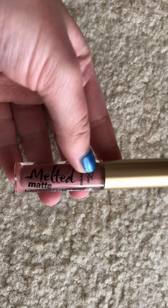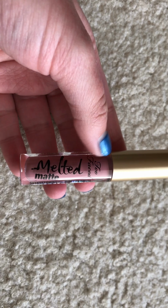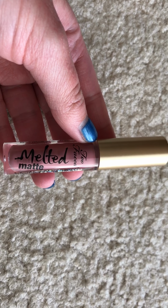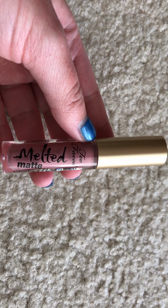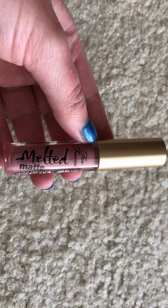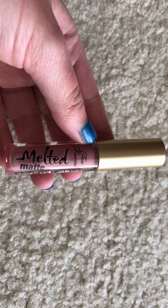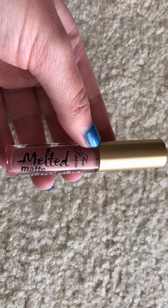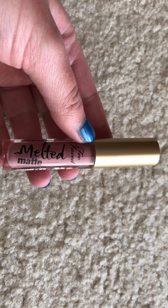And then the last one I got is this Too Faced Melted Matte liquid lipstick. I've never tried the Too Faced matte version, but I've used the Too Faced melted liquid lipsticks before, just the regular line. Those don't dry down all the way, but I really do like the formula of those, but I haven't tried the matte ones. So I'm really excited to have this, and that is it for my haul.